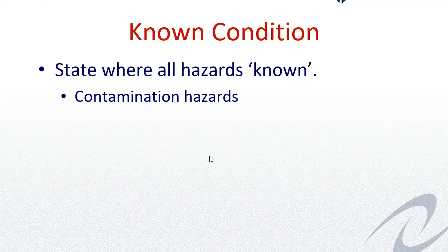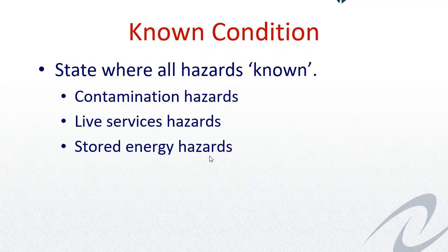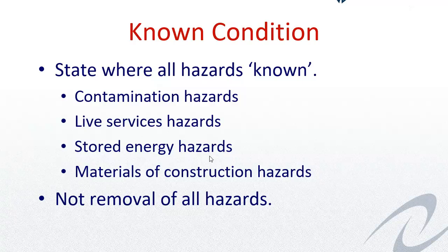It's understanding what contamination hazards there are, what contamination hazards are to be tackled at which stage of the project. It's understanding what the live service hazards are, what live service hazards are to be tackled at which stage of the project. And it's understanding what the stored energy hazards are and how they are to be handled at different stages of the project. Materials of construction, another important point. And as I said there, it is not the removal of all hazards.